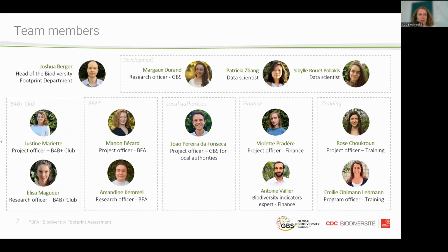Regarding the biodiversity footprint team, you have Joshua Berger, who is the head of the department, and then we have a transversal team for development, a team dedicated to the B4B Plus Club with Justine, a team for biodiversity footprint assessment for companies with myself, Manon, a starting team with Joao for local authorities, the financial team with Violette, and finally the training team with Rose.